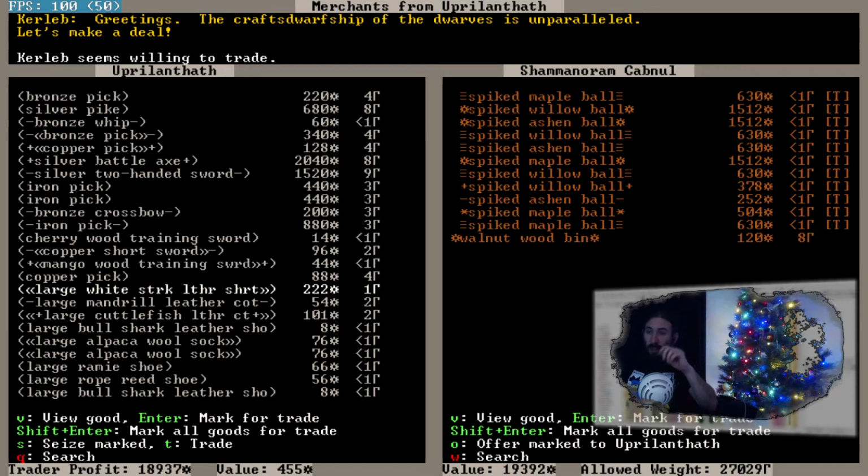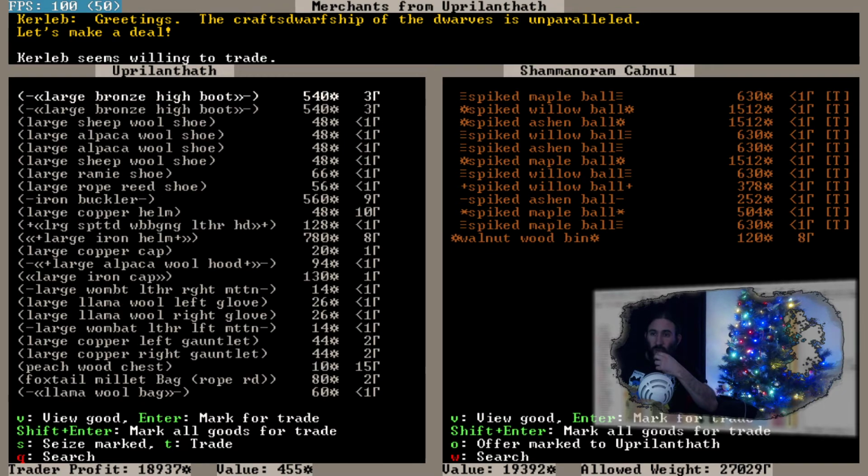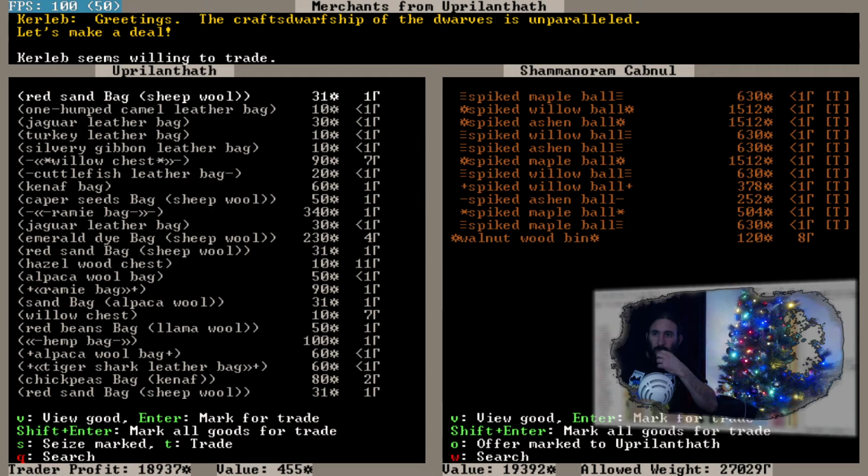Picks. Large white shark leather shirt, I'm presuming. Coats. Shoes. Boots. Bucklers. Helms. Mittens and gloves. Gauntlets. Ropes. Sandbags. Do we want to buy sand? Yeah, let's buy sand. Why not? We can start glass soon enough. It's not like we haven't got access to magma to power the furnaces.